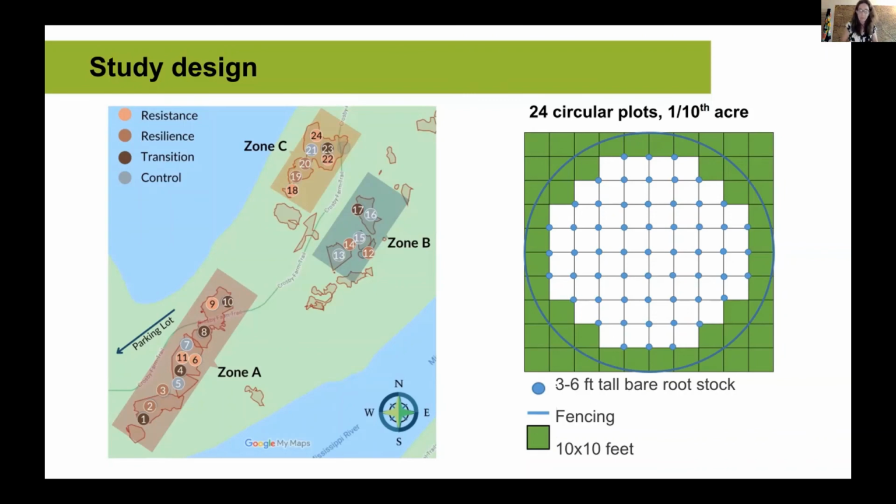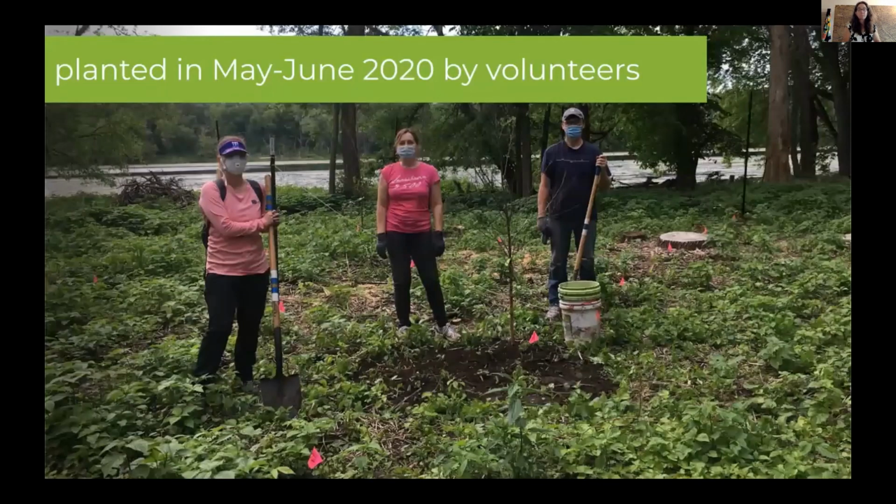And we have 3 replicates, or 6 replicates, across 3 zones. These were planted in May and June of 2020 by a suite of volunteers. And I'll be highlighting the role of volunteers, and then end with some comments about our volunteers.